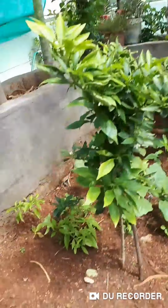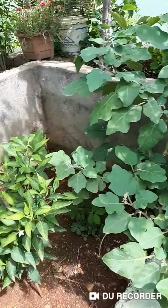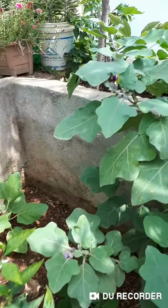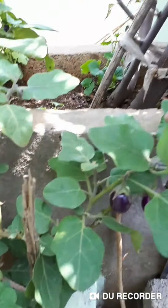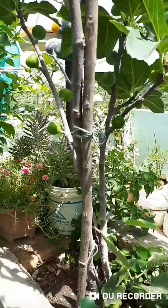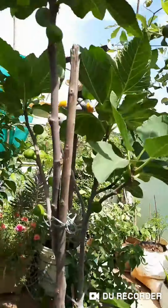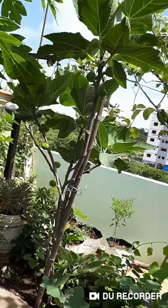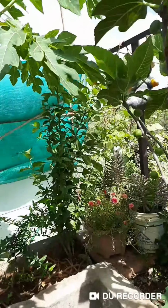Another chili, then brinjal, chili, brinjal. See the brinjal, it's loaded, all small, small. You can see all small. And then the fig. Always it is loaded. I like this. Very small plant, but always every stem has fruits. This will ripen in 1 or 2 days.